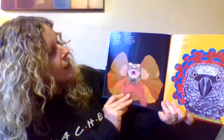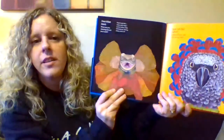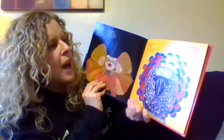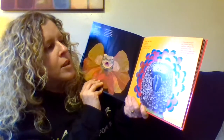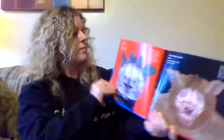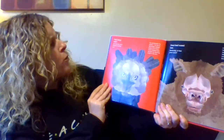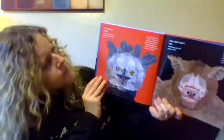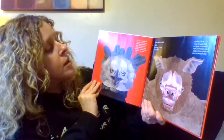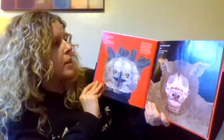Dear frilled lizard, what are you wearing around your neck? That's my frill, extra skin that I unfurl when I feel threatened. Pretty scary, isn't it? Dear red fan parrot, where did you get that funny hat? I'm not wearing a hat. Those are my feathers. When I'm frightened, I fan them out to make me look larger and more intimidating. Dear Harpy Eagle, and why are your feathers sticking out? It's not because I'm scared. I'm one of the largest, fiercest birds in the world. Those feathers help me hear by directing sound to my ears.